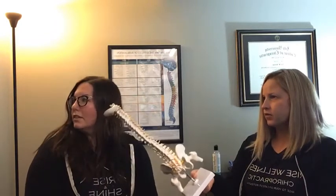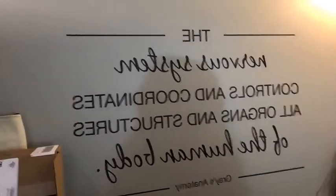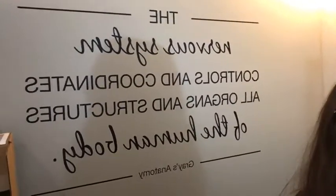So the nervous system controls and coordinates all organs and structures of the human body. Here, I'm going to turn the camera. We really planned this room correctly. Look at that, on the wall. I don't know if anyone can read it because it might be backwards in the camera.